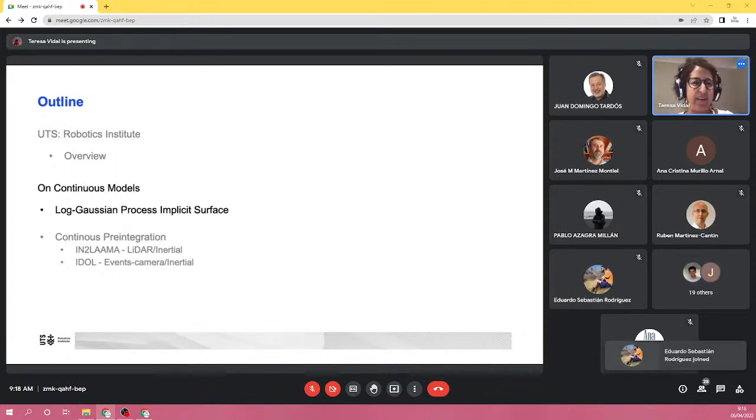I'm going to start with continuous models, in this case for implicit surface mapping, but I'm going to talk about a representation that allows us to do more than that. The whole topic of today is about continuous models, for either mapping, planning, localization, or sensor integration. So you will see a general trend in my talk.